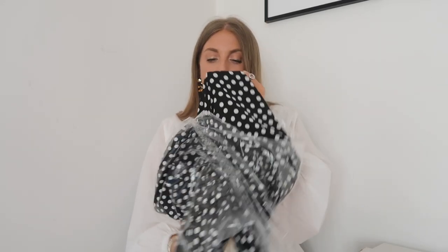Then we've got another black and white. I think this is a dress. I vaguely remember ordering this. I don't know what that white parcel is. I'm very intrigued. I feel like it might be another dress. And then, oh yes, I remember ordering this. So this has got elasticated at the back.